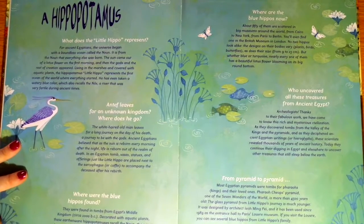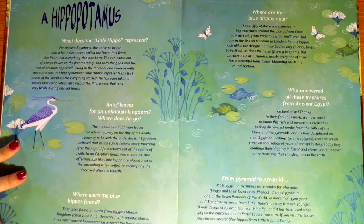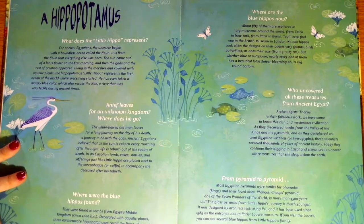Who uncovered all these treasures from ancient Egypt? Archaeologists. Thanks to their fabulous work, we have come to know this rich and mysterious civilization. As they discovered tombs from the Valley of the Kings and the pyramids, and as they deciphered ancient Egyptian writings or hieroglyphs, these scientists revealed thousands of years of ancient history. Today, they continue their digging in Egypt and elsewhere to uncover other treasures that still sleep below the earth.